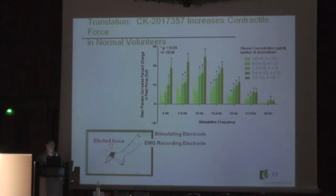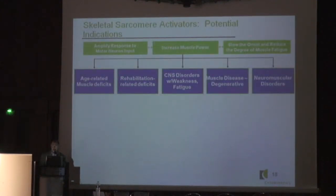And the graph up here is a similar display to what I showed you from the rat experiments. It shows the force output at different stimulation frequencies, much lower in the human, and then the increase in force output compared to baseline generated at different plasma concentrations indicated over here of our drug. Above a plasma level of about 6 micrograms per milliliter, you see a concentration-dependent increase in force generation, again at stimulation frequencies that would relate to normal levels of physical activity, much less of a relative increase as you approach tetanic frequency.